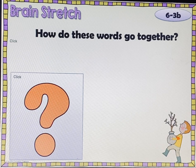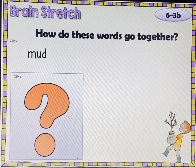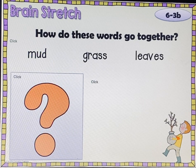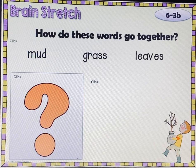Brain stretch. How did these words go together? Mud, grass, and leaves. So how did these words go together? Go ahead and push pause, and when you think you have an answer, go ahead and push play.